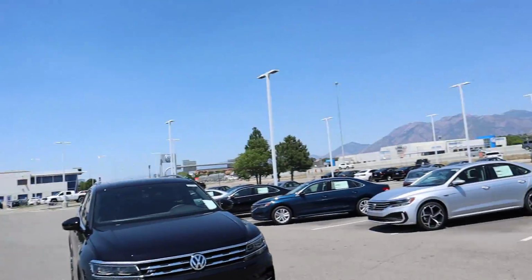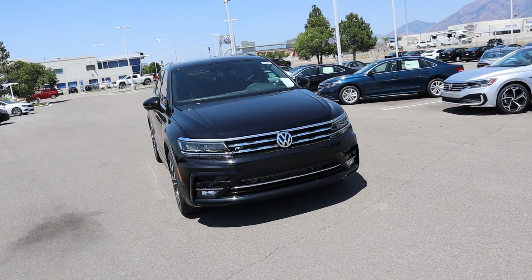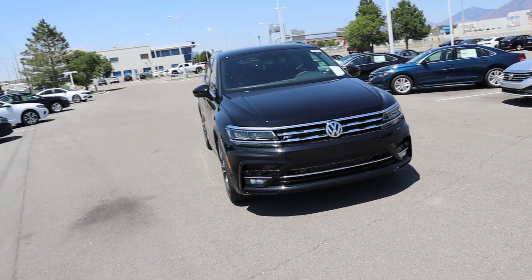There we have it, everyone. The 2020 Volkswagen Tiguan in the SEL Premium package with the R-Line package.